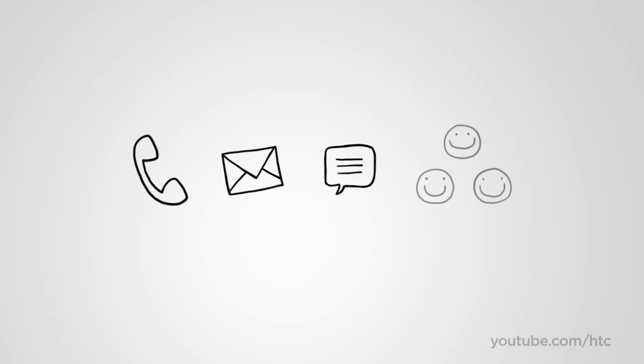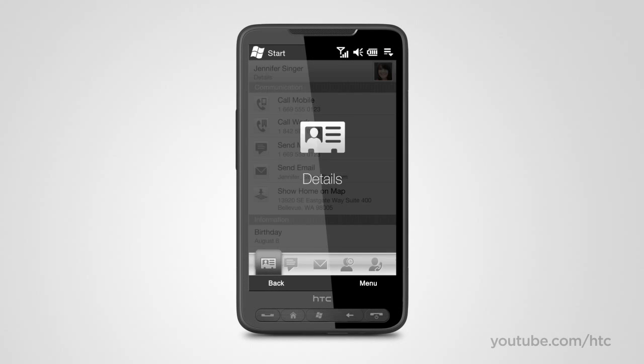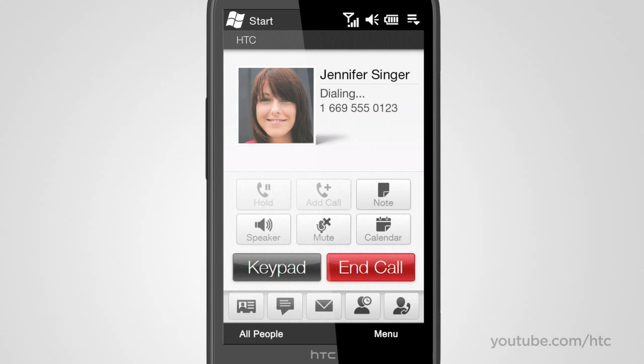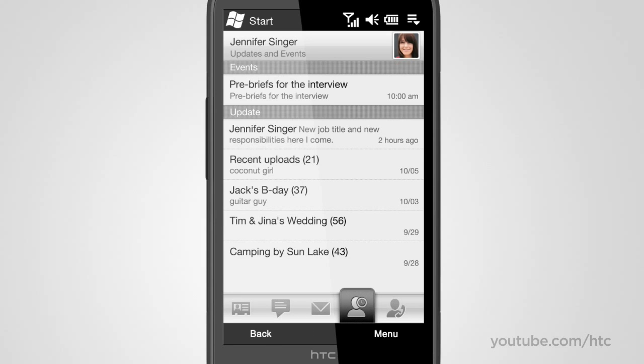With the HD2, you're always close to those who matter. There are many different ways to keep in touch, from calls to email or SMS, and social networks like Facebook. With the HTC HD2, everything is in one handy location. Hey, there's Jenny, and all of your interactions with her. While on a call, it's a breeze to look back at an old SMS conversation and pick up where you last left off. You can even check her latest status update on Facebook.